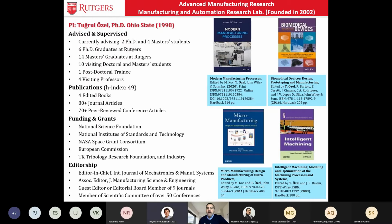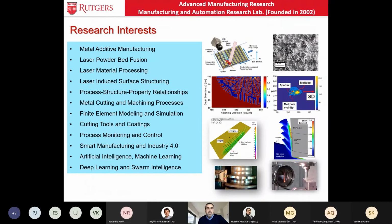Primarily I have books on manufacturing processes, micro manufacturing, intelligent machining, biomedical device manufacturing, design for manufacturing, and modern manufacturing processes. Since 2014, I have been involved in additive manufacturing processes. These are metal additive manufacturing primarily, laser powder bed fusion. I'm also interested in laser material processing, laser-induced surface structuring, and primarily understanding process structure property relationships.